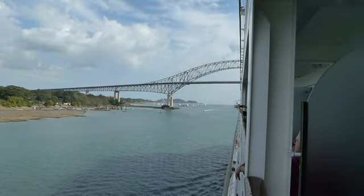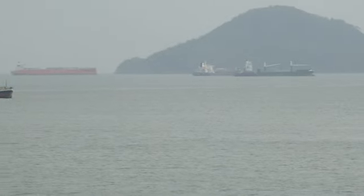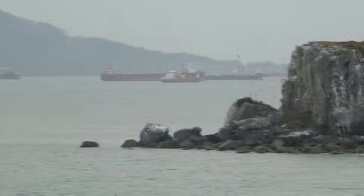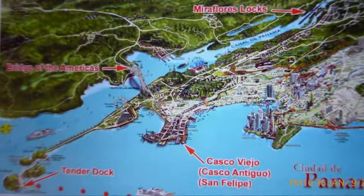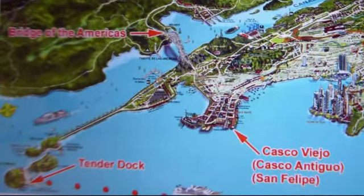This is the Bridge of the Americas, finished in 1962 for $20 million, and it marks the southern end of the Panama Canal, or the Pacific side. We've gone under the Bridge of the Americas and are now planning to anchor out in Panama City.